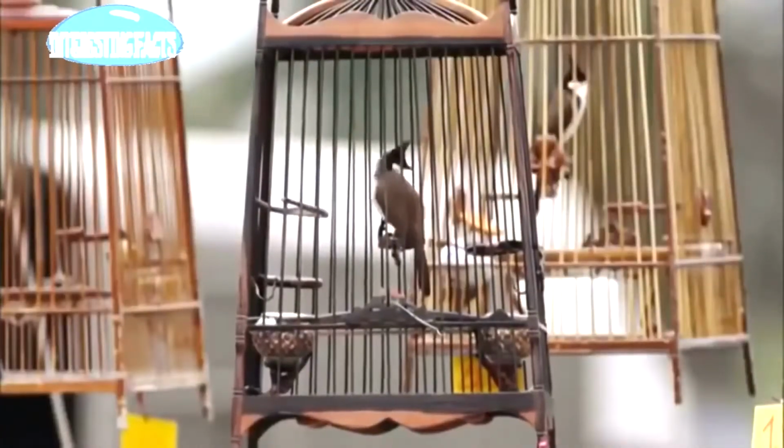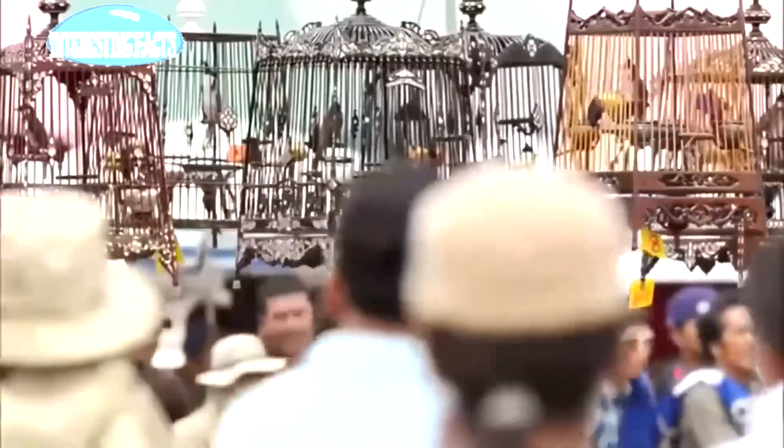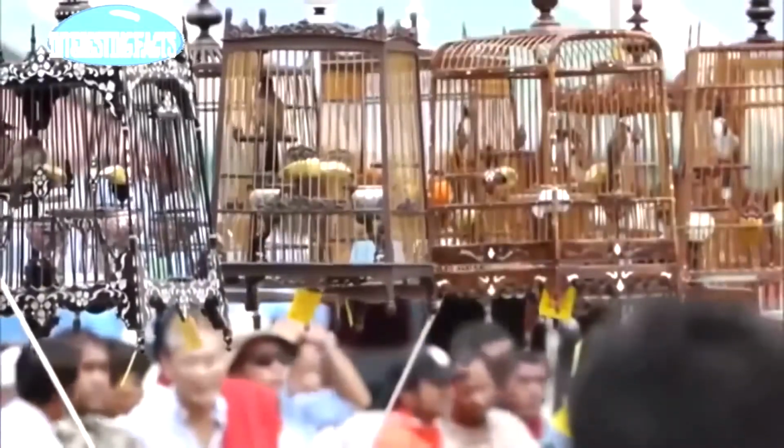As on other continents, Asian wildlife is depleted by illegal hunting and trading. In this marketplace, people have gathered to sell exotic birds, illegally captured in the rainforest, sold for the highest bid, and here participating in a bird singing competition.